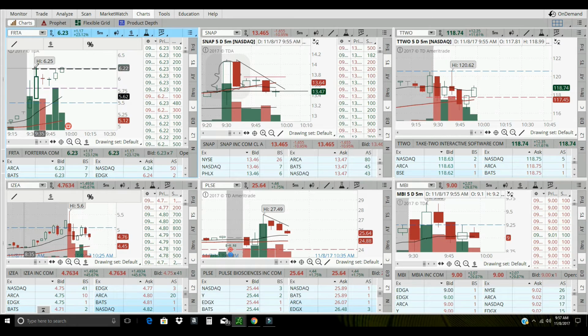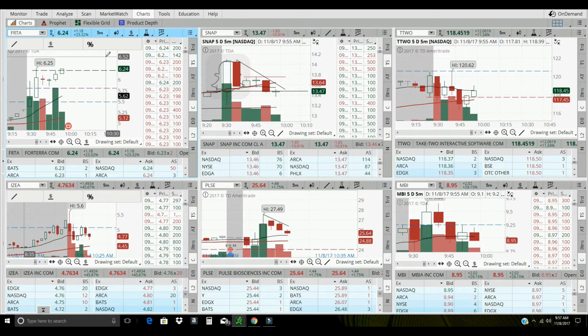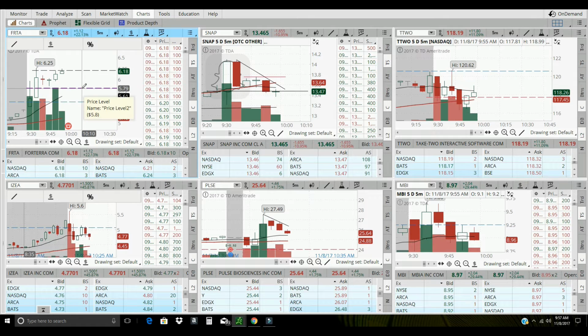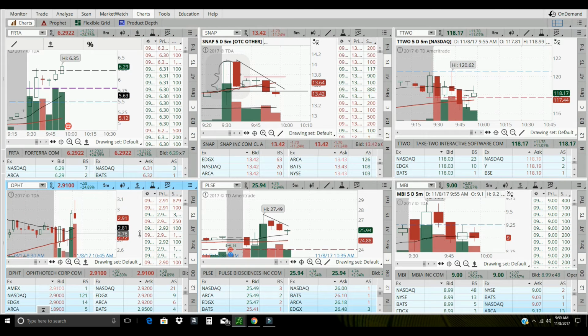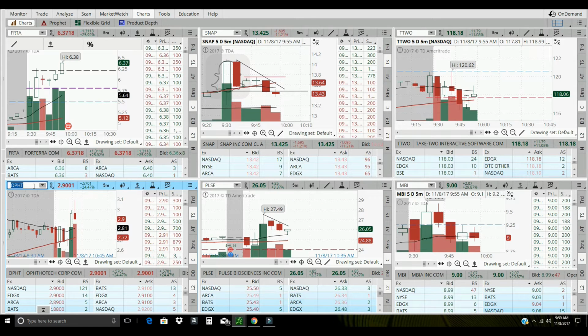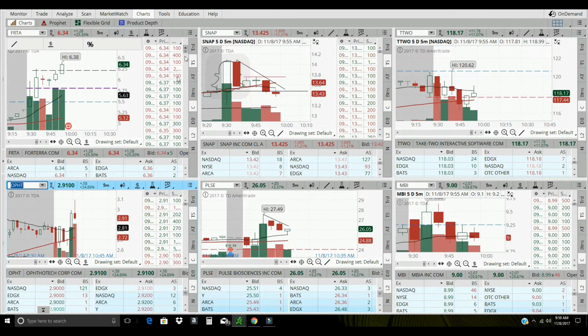We got our push up. Hit some resistance, fell back down, found an area of support, push back up with increased volume. Let's see if it can get up to that 650 area. If not, you know where my stop is. Stop is at 580. All right, FRTA just hit 635. That's great. I'll let 100 go at 650, locking in 80 cents.